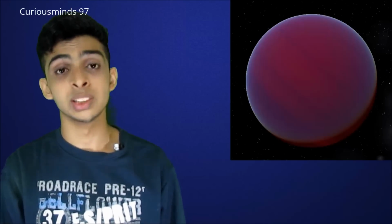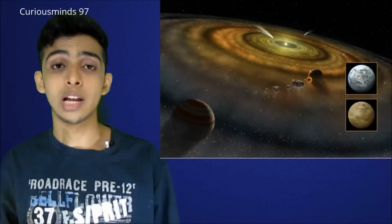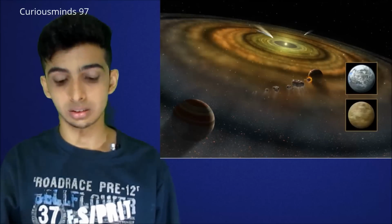A brown dwarf is an object that is too large to be a planet and too small to be a star. They are roughly twice the mass of Jupiter, and they don't have the required mass to start the nuclear reaction. Brown dwarfs are thought to be formed by the same process as the Sun or a star, from a collapsing cloud of dust and gas.